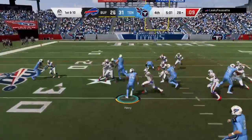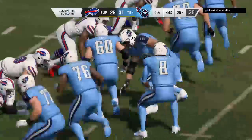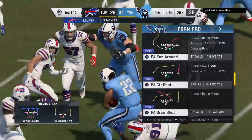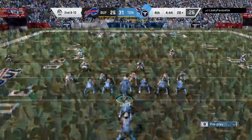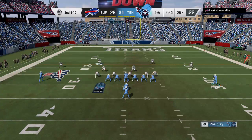A 1st down carry for Henry. And they're going to him right at the line of scrimmage. Just no cutback lane to be found whatsoever. 2nd and 10. Early down stuff to put this offense in a precarious position. We know that securing the point of attack, especially against the big-bodied guys in the middle of this D, has got to be priority 1.